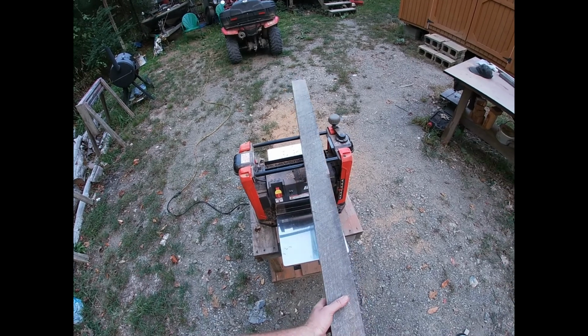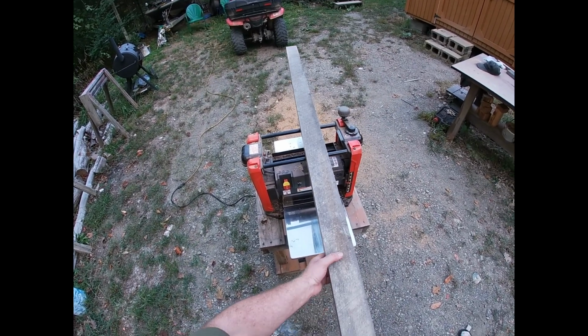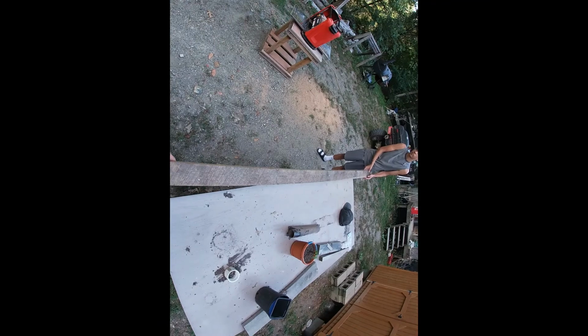Well, now we got to adjust our saw and we'll get the sides. All right, folks, we're going to do the sides now. Fire this bad boy up again.